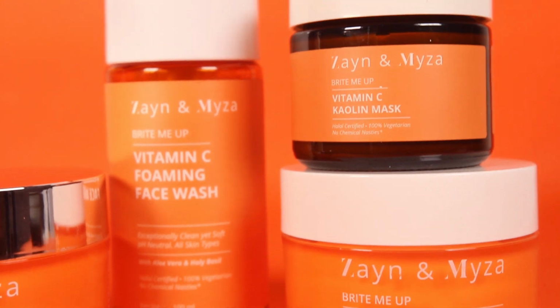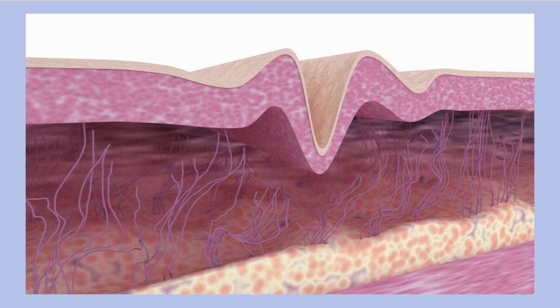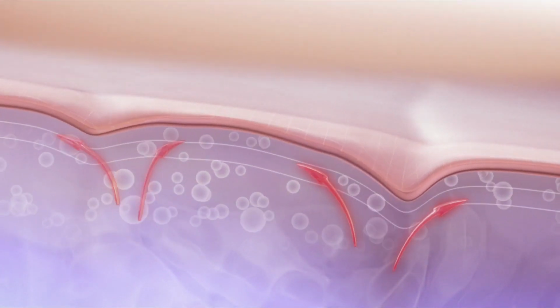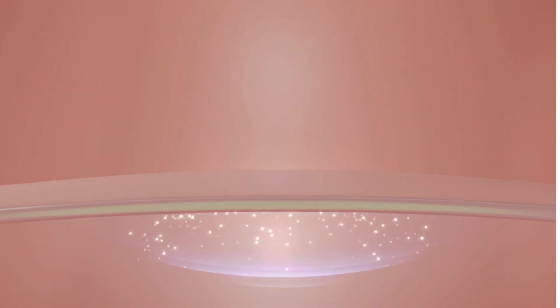So I'll tell you what vitamin C does. When we apply this topically, it helps in enhancing the production of collagen and elastin. These are the two proteins which are found in the skin, which has healing properties, helps in fading away the fine lines and wrinkles from your skin. Also, it helps in inhibiting the production of melanin, which is a component causing skin darkening and hyperpigmentation.